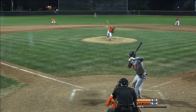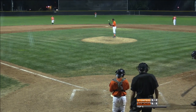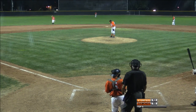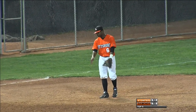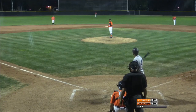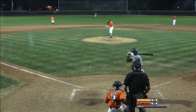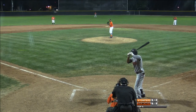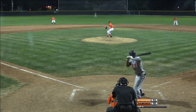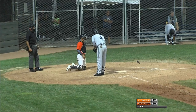2-1 count. Martinez comes to the plate, and it's high for ball 3. It's 3-1. If you want to go to Pointstreak for the Pacific Association, it's easy to do. You go to diamondsproball.com and click on stats on that homepage, and it'll take you right there. You can look at the individual stats for each team, pick up individual players, and look at the league leaders, standings, all kinds of things. That pitch is ball 4, and Marcus Bradley takes first.